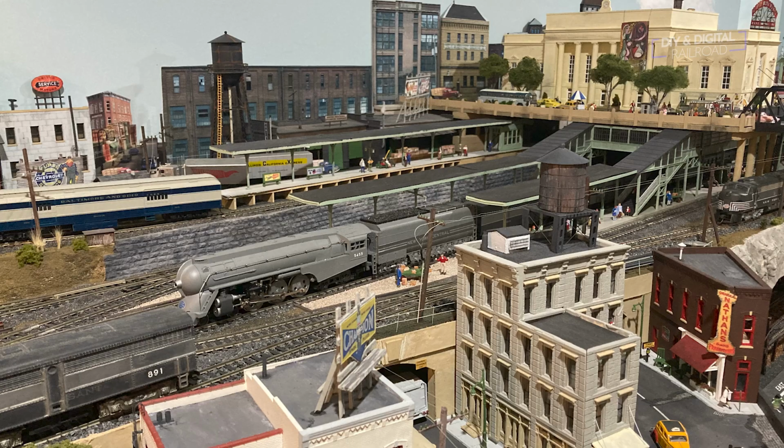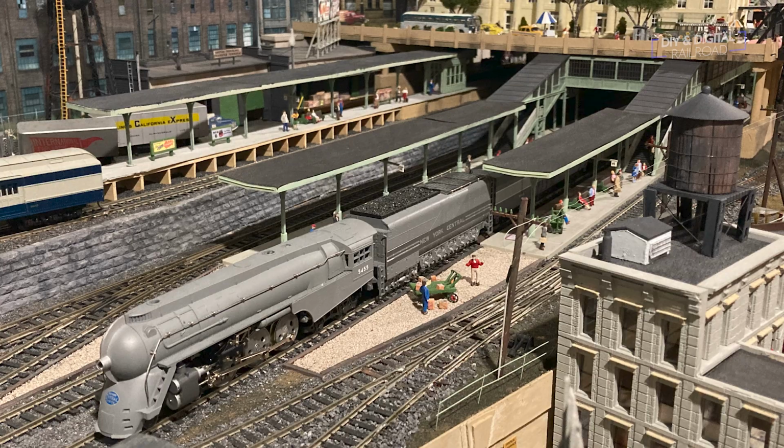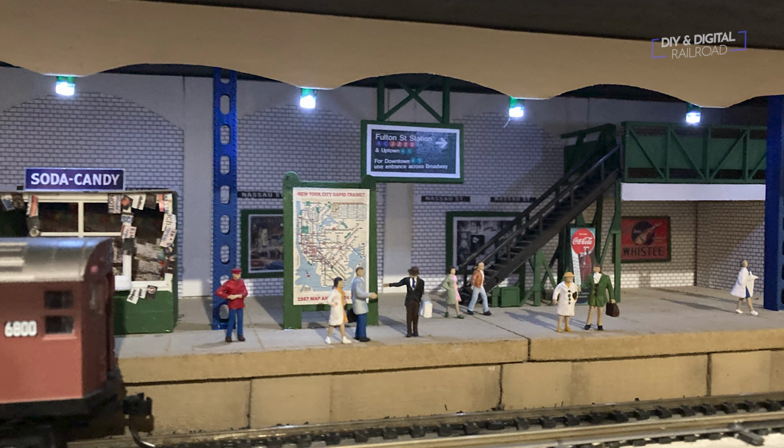This is a submission from Carl Fran. Carl's layout is fantastic. It's a 10-foot by 30-foot HO scale layout. It's got New York Central, Pennsylvania. You can see that Dreyfus Hudson sitting right there. It's a gorgeous layout. I love the detail that's involved in this little station platform right here.